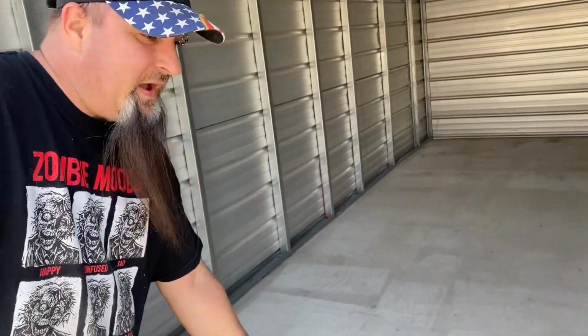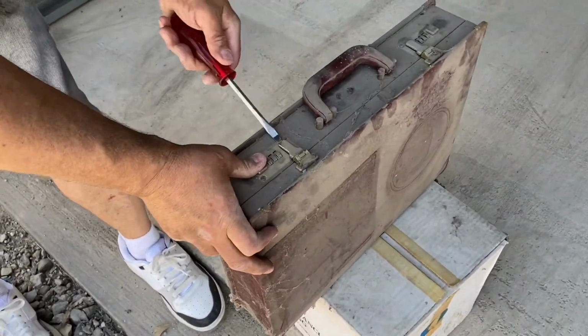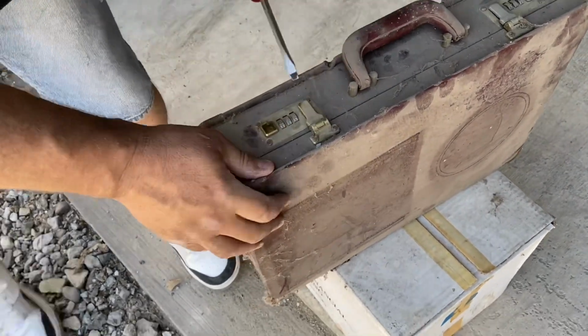All right, guys, we're going to try and bust this open. We've got everything cleaned out, everything loaded. Let's see if you had anything in the box. If we can get into it. Boy, it's tight. I don't know.